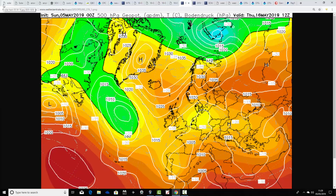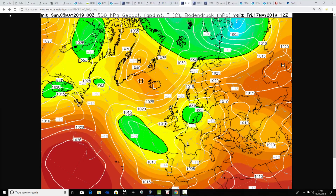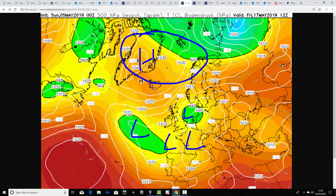Into the more extended range, we keep this high pressure blocking to our north. And of course, what tends to happen in summer, as I explain in the videos all the time, is that when you've got high pressure blocking up here, particularly if it's going towards Greenland, you'll tend to get low pressure setting up underneath it. And that's what is happening with this GFS run. Low pressure is beginning to develop underneath that blocking area of high pressure.